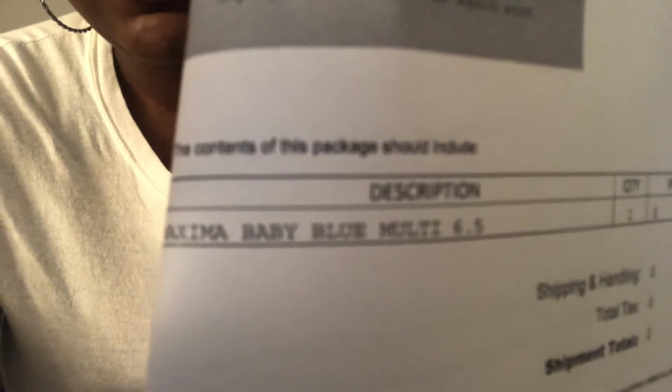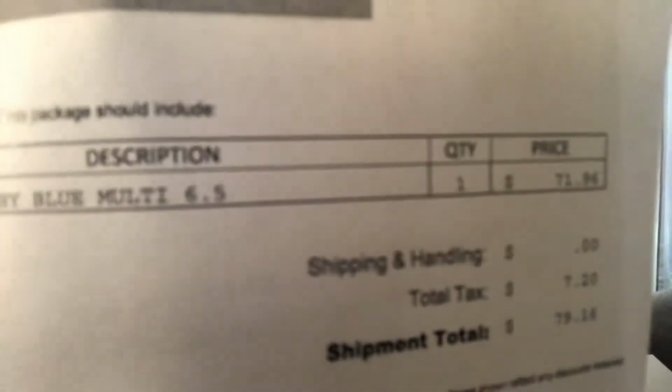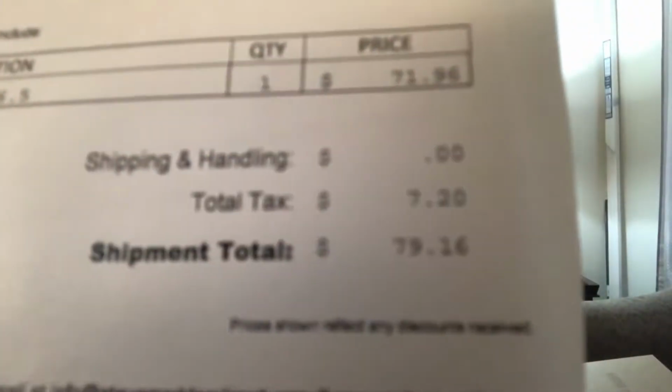I did get a 6.5 again. But I do wish that I would have ordered a 7 this time, but I ordered too fast. So if I do decide to get another pair, they will be a 7. So make sure none of my information is on here, but same information from last time. The baby blue Max, 6.5. And the total was $79.16. So it was $79.16 for these. I think I used a coupon. So yeah, I think I used a coupon for these, but it's all good.